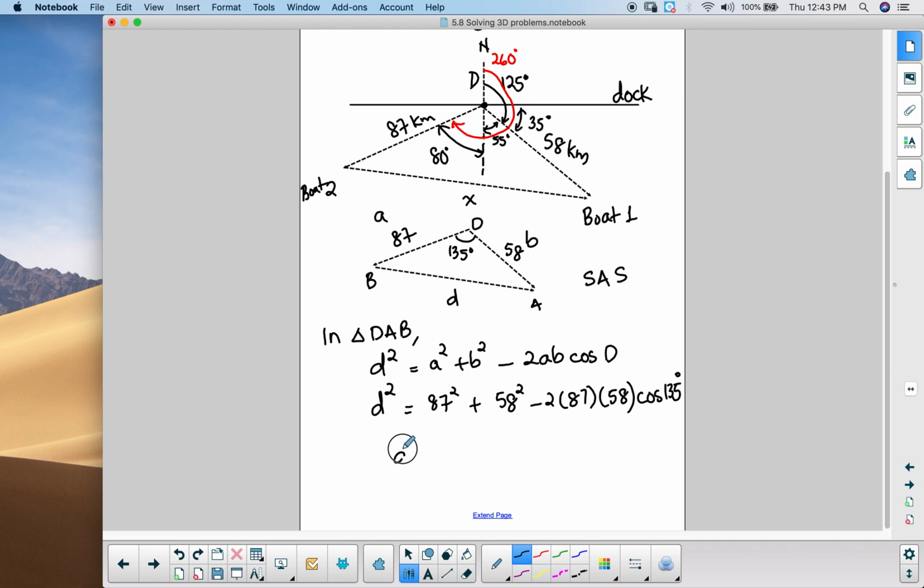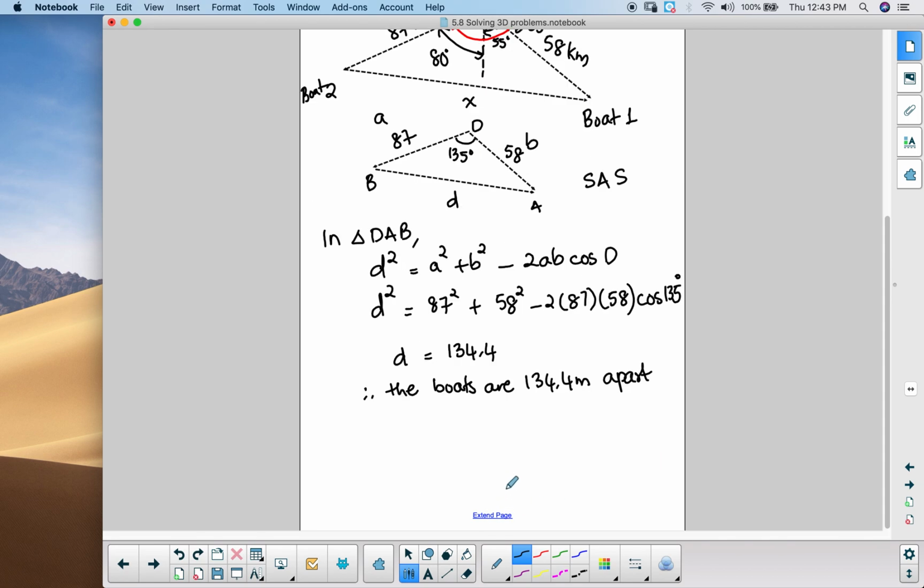And we find that when you square root the answer, you get 134.4. So therefore, the boats are 134.4 kilometers apart. Okay, and the second part of the question is asking the direction between the two boats. So what direction is it from boat 2 to boat 1?